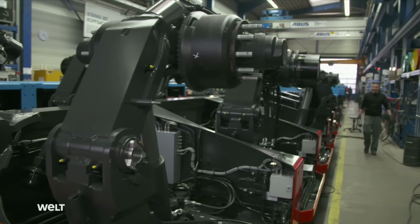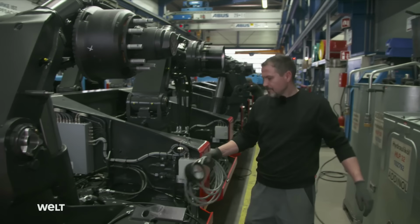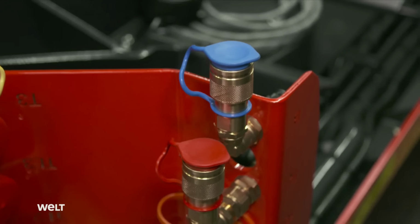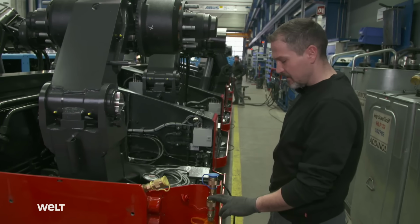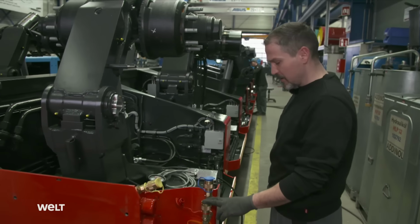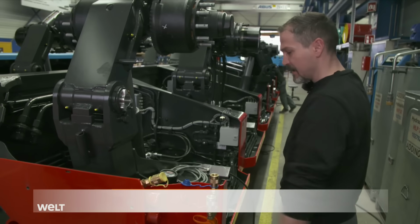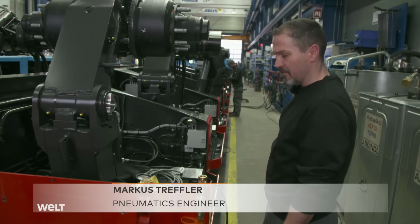Now pneumatics engineer Markus Treffler checks the air-operated brakes on the non-driven axles. These are the 3 pneumatic air pressure ports. This is the supply. It fills the compressed air tank. Here's the coupling for the service brake. And this is a pass-through line. We need that when connecting several modules one after the other. The brakes are applied from the center outwards.